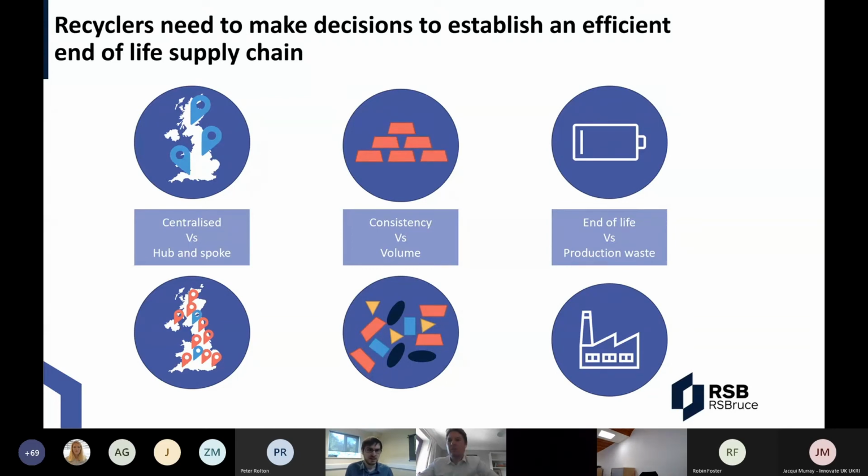Also, that brings in the idea of consistency versus volume. Do you want to tie your colours to one specific supplier, knowing that I'm always going to get the same type of batteries every time, and therefore I can make sure that my facility is tuned perfectly to that? Or do I want to try and get a larger pool of batteries that isn't necessarily as consistent, but gives me a larger volume to go at? And then if you start doing that, you start looking at batching materials through, so you can be efficient and so on and so forth.